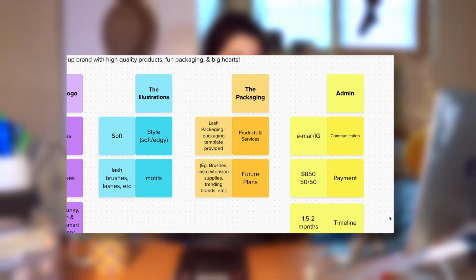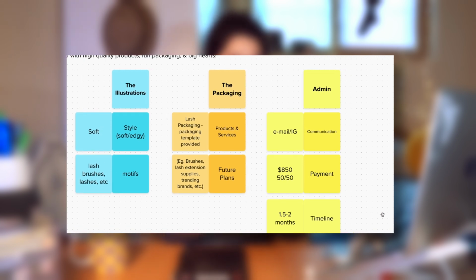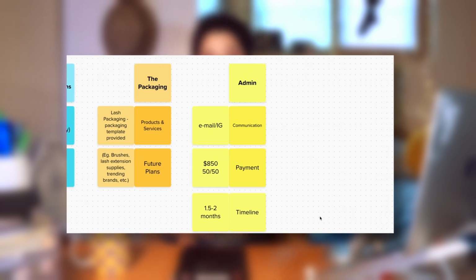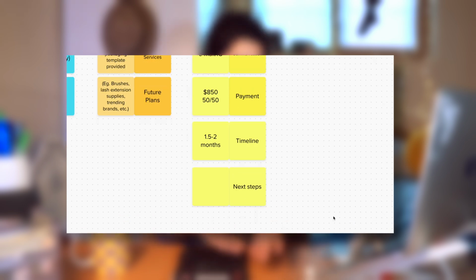Then we have administration, so how they prefer to communicate and how I prefer to communicate. And then we go over the payment, and we talk about how much it's going to be total, and also whether or not they want to split it up into 2 payments or do it all at once. We talk about the timeline and also the next steps.